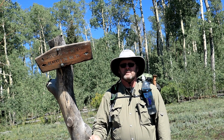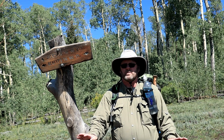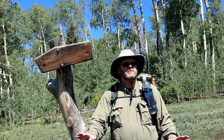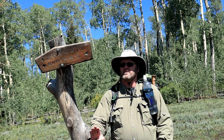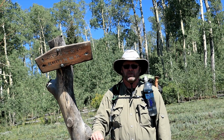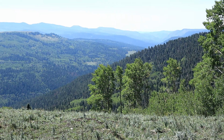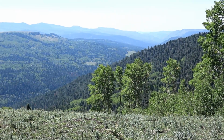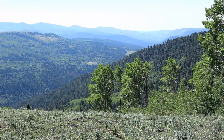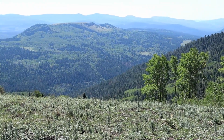And there is an exceptional view from this. This is right on the edge of a little prairie area, a little grassland area, and there are fantastic views of the Pecos River Canyon here. Let me show you. There we go, that's what I'm talking about. It's absolutely beautiful.